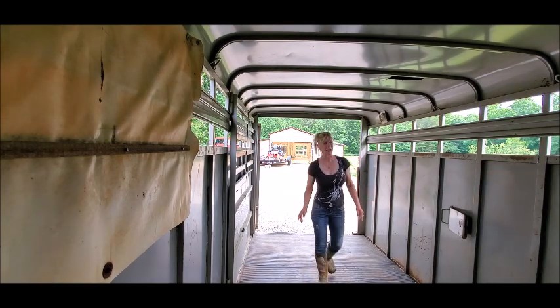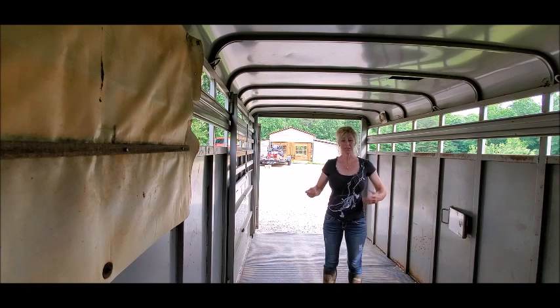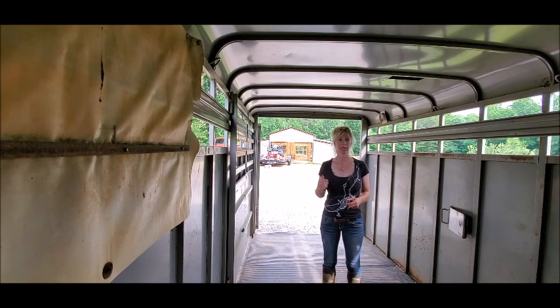Darcy did not want to stay for very long. He wanted to just get off. A lot of horses will get on and then turn around and want to get off right away. It's not that they're afraid. It's just that they're used to getting off when the trailer stops.